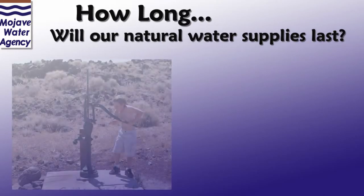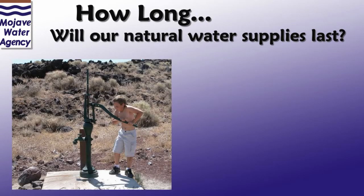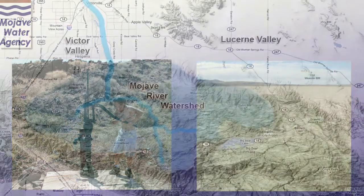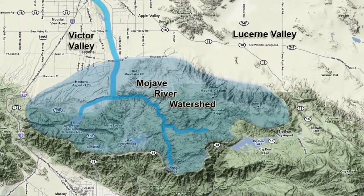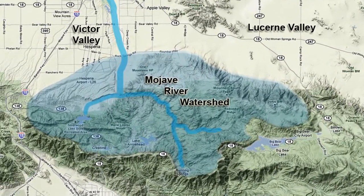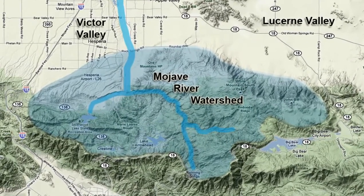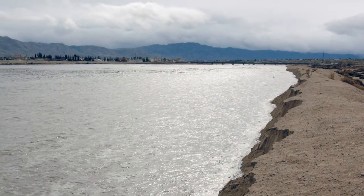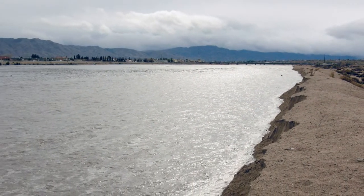Living in a desert, you might think that water is scarce, but in the Mojave Desert region served by the MWA, there is a significant natural supply. The northern side of the San Bernardino Mountains drains a considerable amount of rain and snowmelt into the Mojave River, creating a natural water supply large enough to sustain various uses throughout the Mojave Desert.